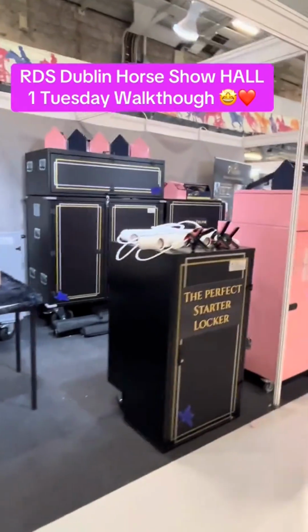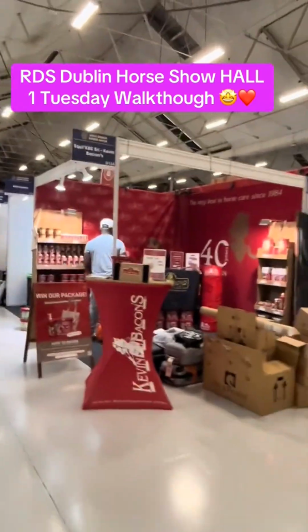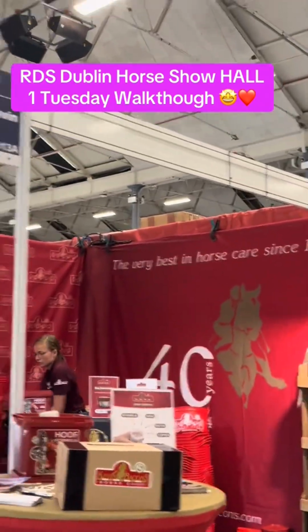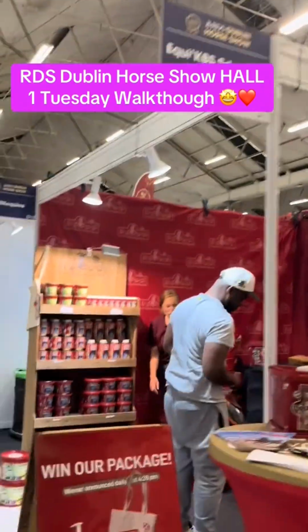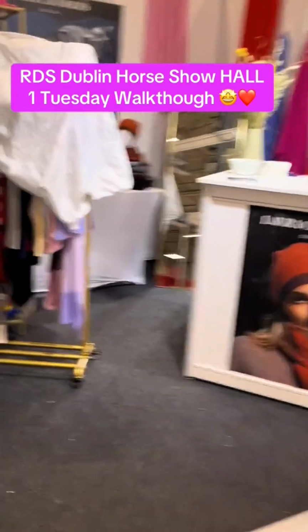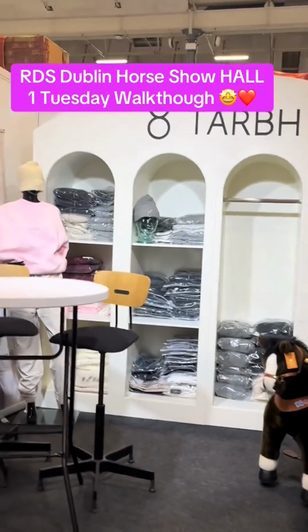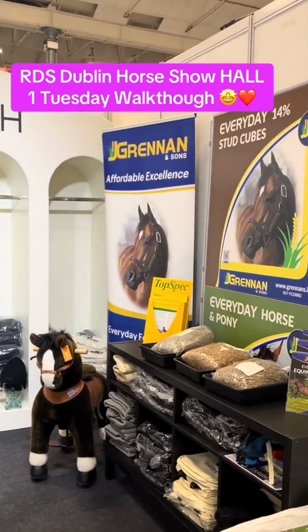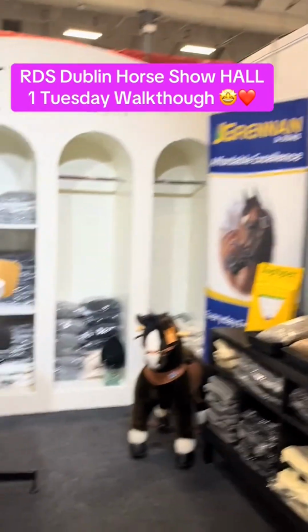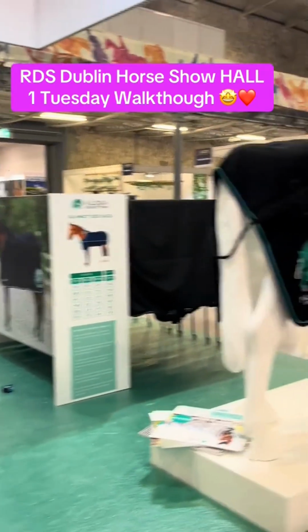And so here we have our flexi lockers. You need a locker. This is horse care. There you go, horse care. They're the jewelry boys again. Nice clothes in there. And then we have lotions and potions. And then here seems to be, actually I don't know what it is, cubes. Somewhere between cubes and clothing. Right, what's this? Travel counsellors, that's probably telling us we need to go on more holidays.